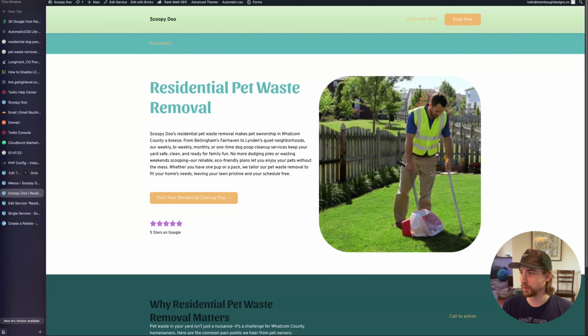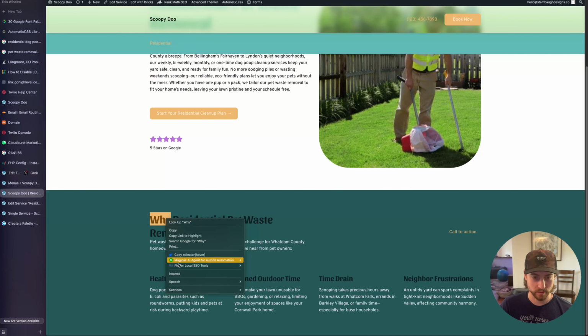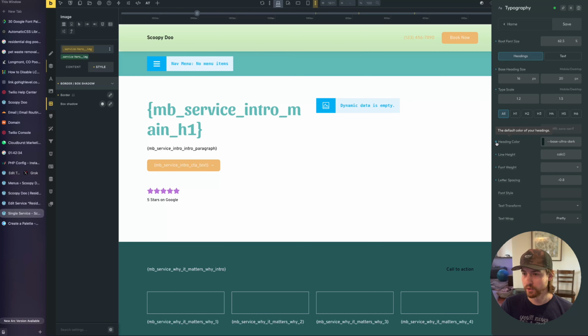Obviously, this is a very low quality image, and I'm going to be getting my own images, but just for demonstration purposes. All right, so I still don't know why this is not picking up the white text. So let's go in here and just see what's going on. It says it's picking it up from the automatic CSS H2 variable of H2 color.